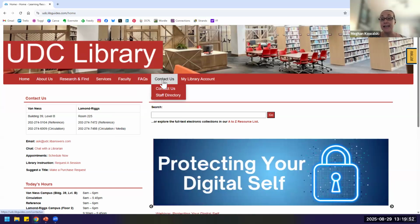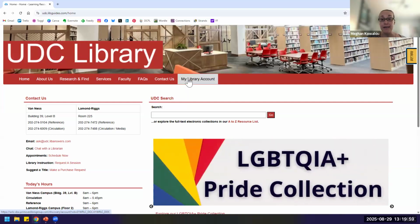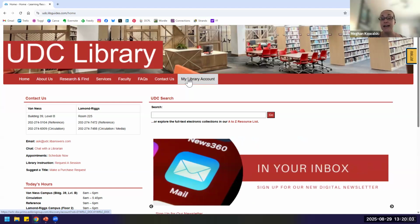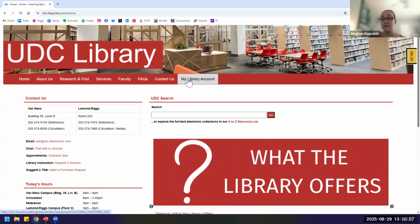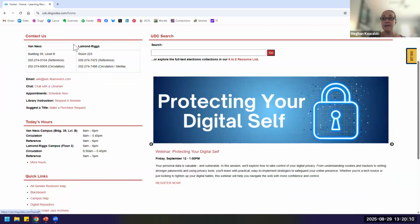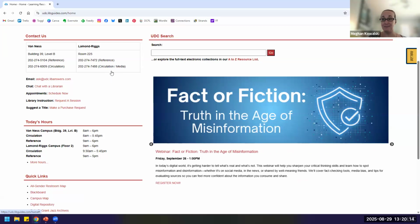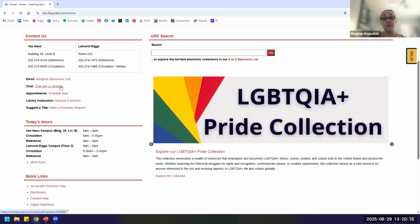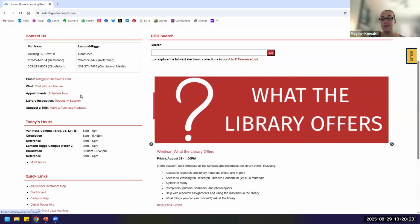Contact Us page includes how to get in touch with each of our departments, along with individual members of our staff and faculty. And your My Library account is where you go to see what books you have checked out, if you have any fines, if you need to renew materials, and it's also where you can access interlibrary loan. Scrolling down and going down the side here, our Contact Us box is everything you could possibly want to contact us, including our email. You can open another chat window where you can schedule an appointment. If you're a faculty member, how you can request library instruction.